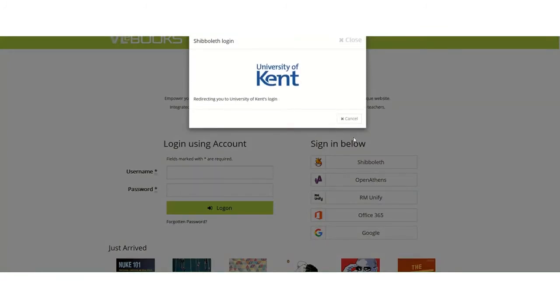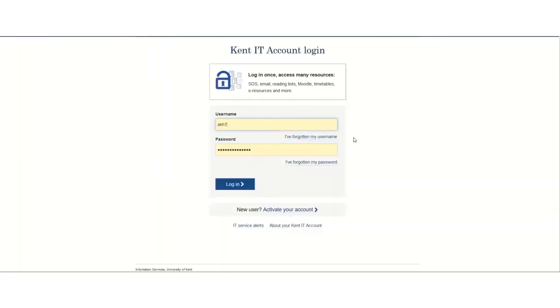To begin with, you'll be asked to authenticate and you'll need to log in with your Kent IT account login details. You'll then be taken to the book.